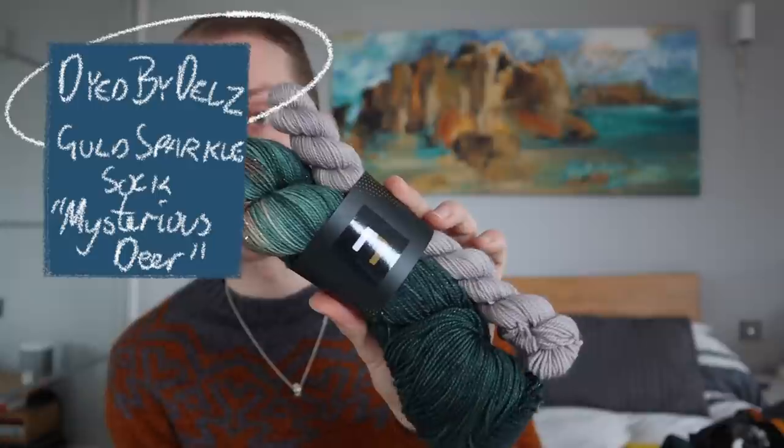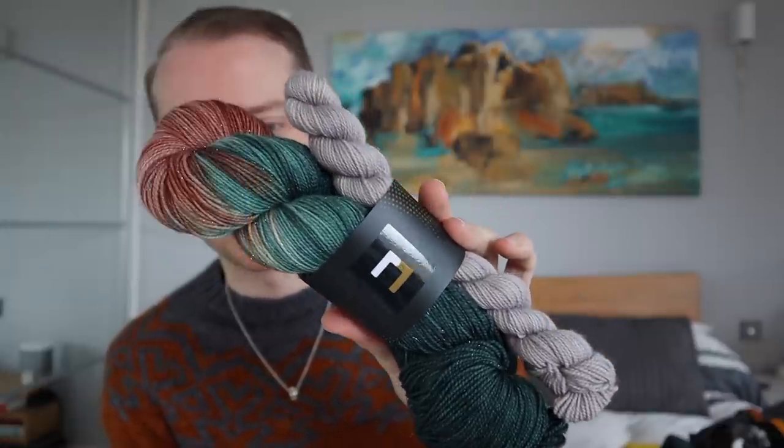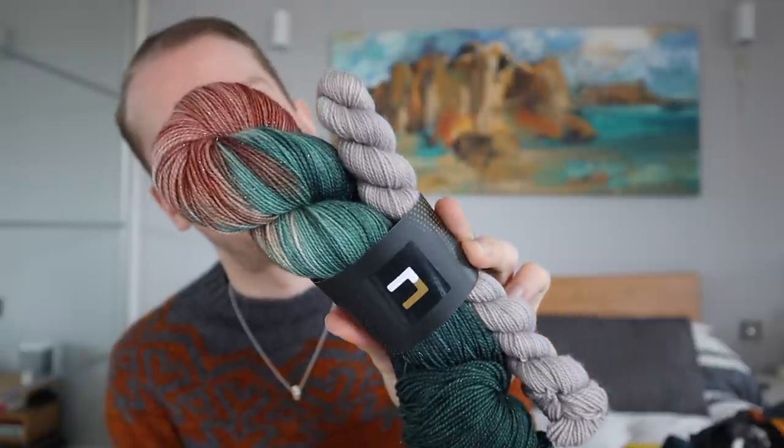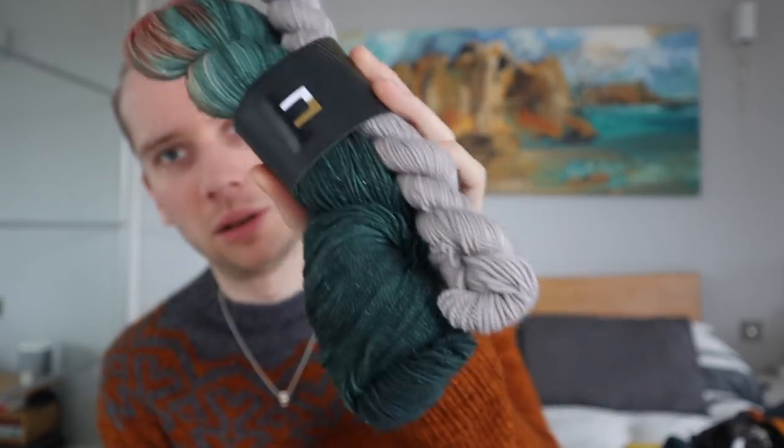And while we're here, I will show the last color of the Mysterious Forest set, which I would have gotten. So this is the last color from that club. This is the Mysterious Deer, which was the third one, and this is Emma Stone as the mini, and this was with a gold sparkle. And it is absolutely epic.